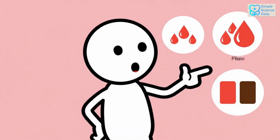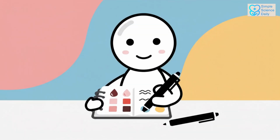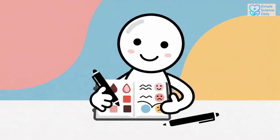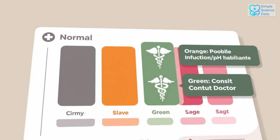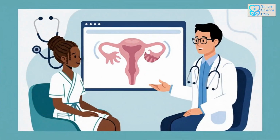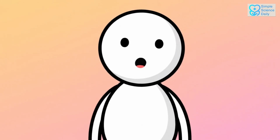To better understand your own cycle, the next step is turning observation into a simple habit. During your next period, try paying attention to patterns such as color changes, flow intensity, and any unusual odor. Writing these details down can help you notice trends over time. If uncommon shades like gray, orange, or green appear consistently, it may be wise to consult a qualified healthcare professional rather than relying only on online searches. For ongoing patterns such as frequent mid-cycle spotting combined with fatigue, a medical checkup may help identify possible causes.